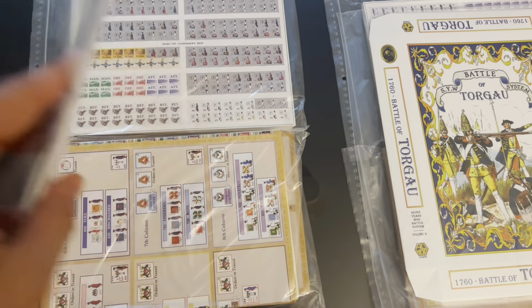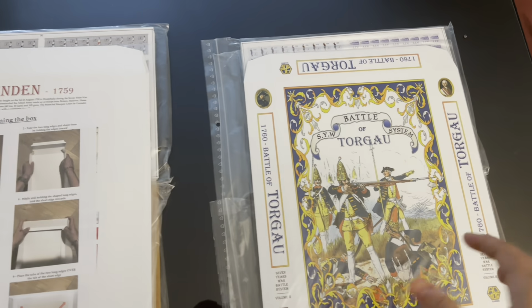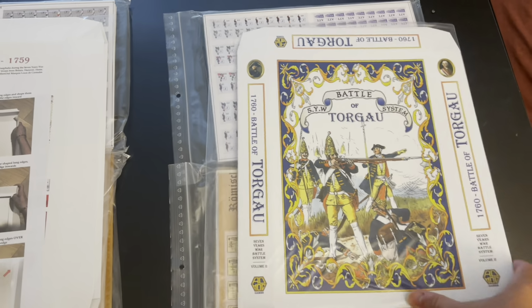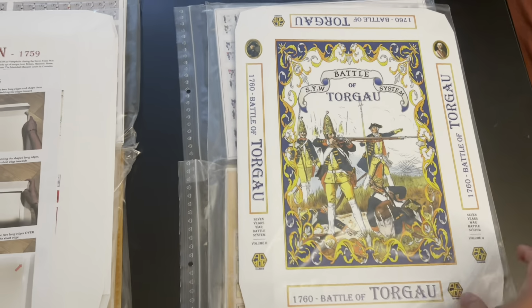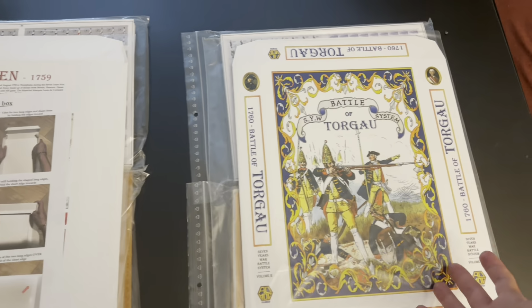He has come up with these foldable boxes that ship both of the games in sort of a flat pack instead of a box, I guess, to save on shipping. And so everything comes in Ziploc bags, and then you put the box together yourself following these instructions, and then you've got two boxed games.